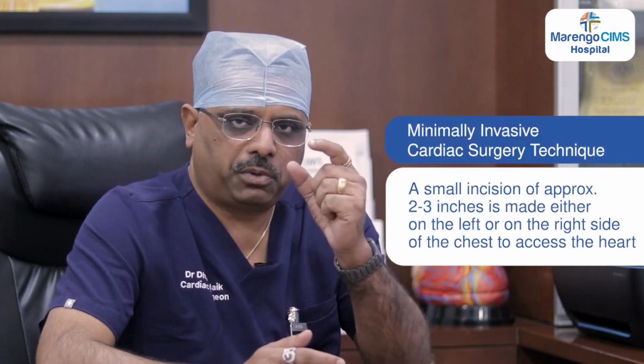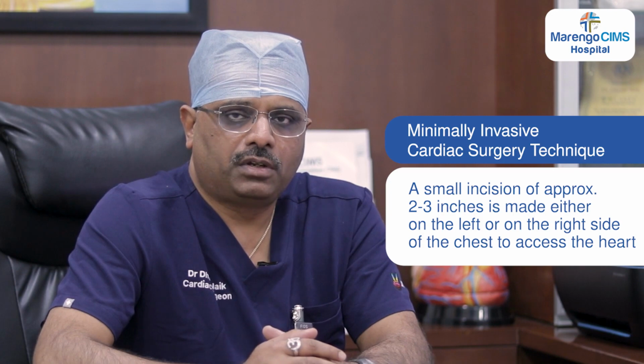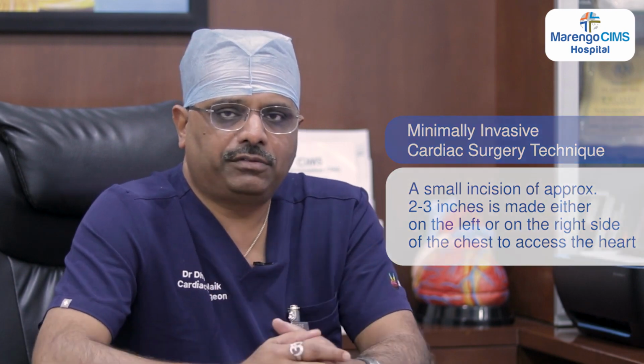On the left side or the right side of the chest, we put a small incision that is approximately 2 to 3 inches. And from that incision, we approach the heart and we operate on that patient.